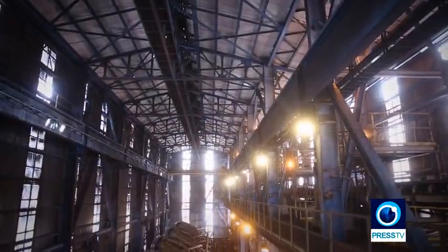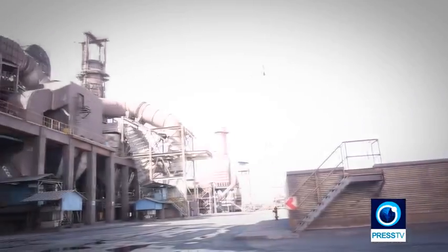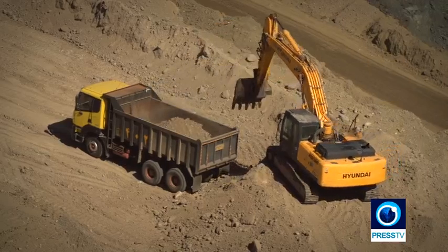It is a public joint stock company that was first established in 1992. This company is composed of many parts, which all work together to make a production value chain. And it all starts at its mines near Ardakan in Yazd province.